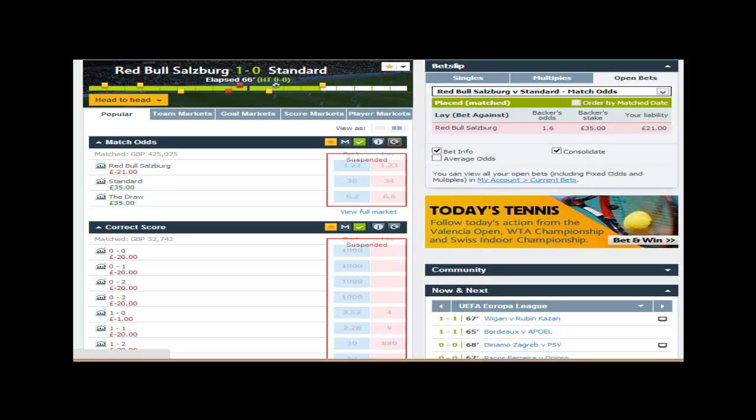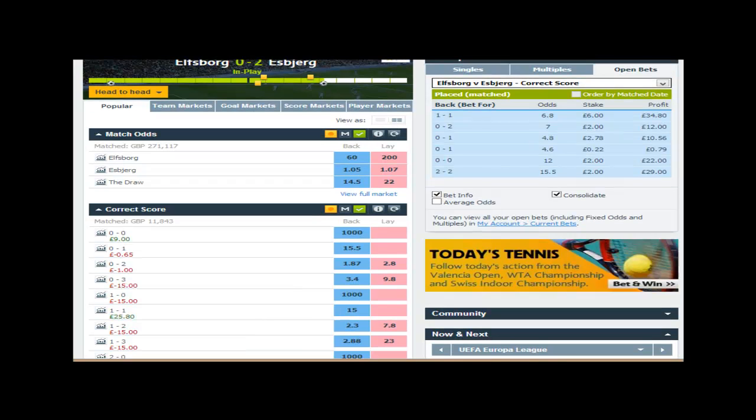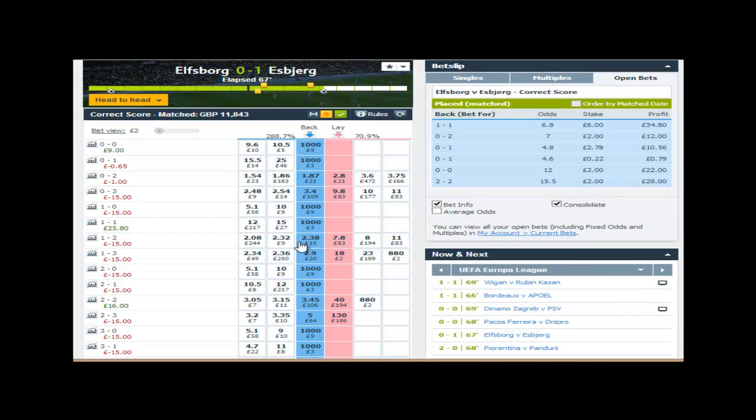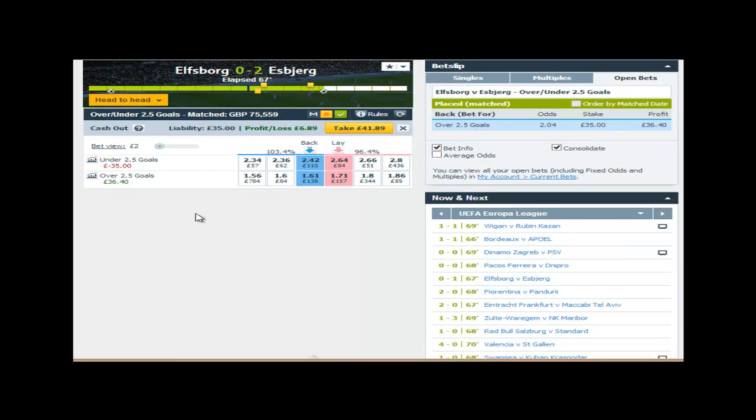Back over to Salzburg. The suspended sign goes up. Not too sure what happened there, just maybe a yellow card, and that's why Betfair suspended it. Elfsborg, Edgeburg, what we didn't want really, and Edgeburg go into a 2-0 lead with about 15-20 minutes to play. So we need to keep an eye on that.